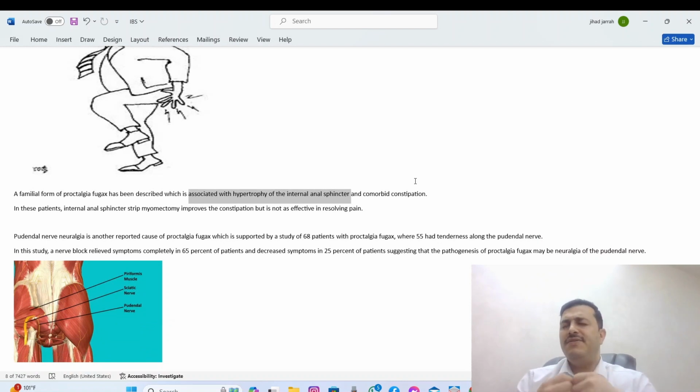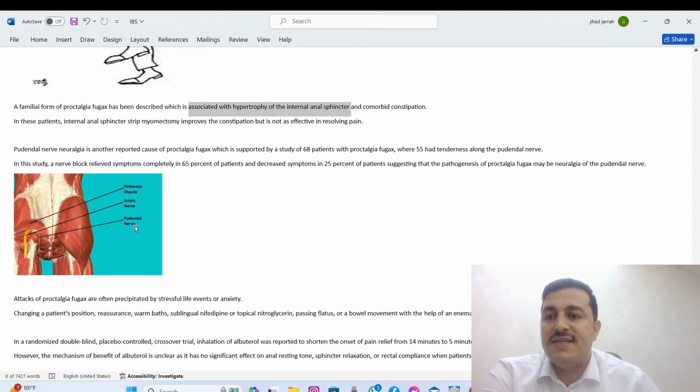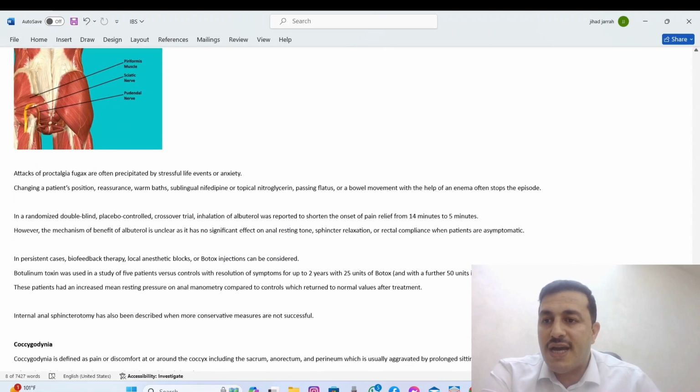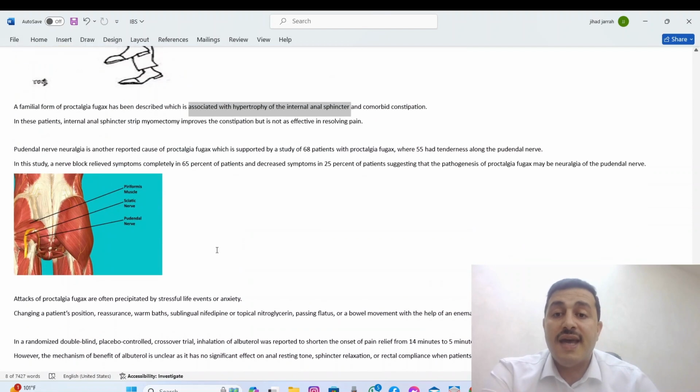To describe for you how the presentation will be, it's like severe intense anorectal pain with no cause that appears for seconds and disappears. And so even the patient is not seeking treatment because it's just a matter of seconds. Another cause of proctalgia fugax is pudendal nerve neuralgia. As you see here, this is the pudendal nerve. Any lesion, any compression to the pudendal nerve can cause proctalgia fugax.